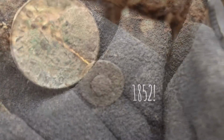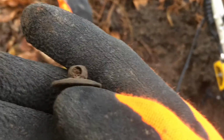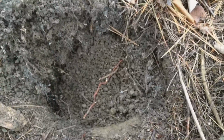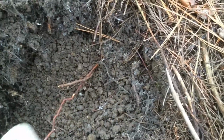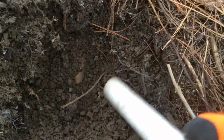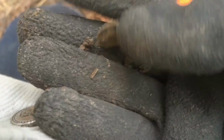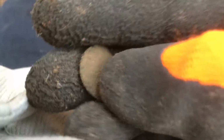Pause it and see if we can get a date. Alright. Button maybe? Got the copper. Okay, there's a decent signal in here somewhere in the hole, so let's try to find it. Where are you? Oh, wait, hold on. What did we get here? Let's see if we get a button. Shank is the top.